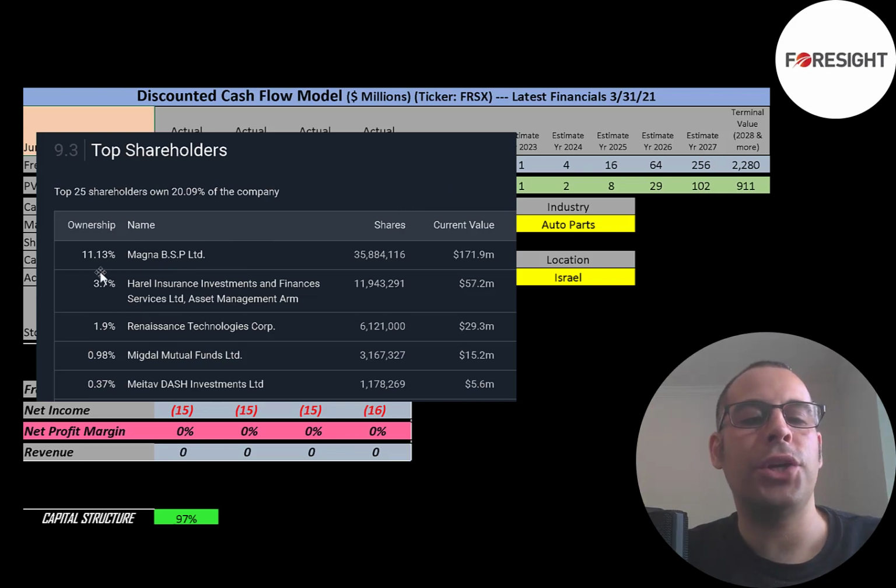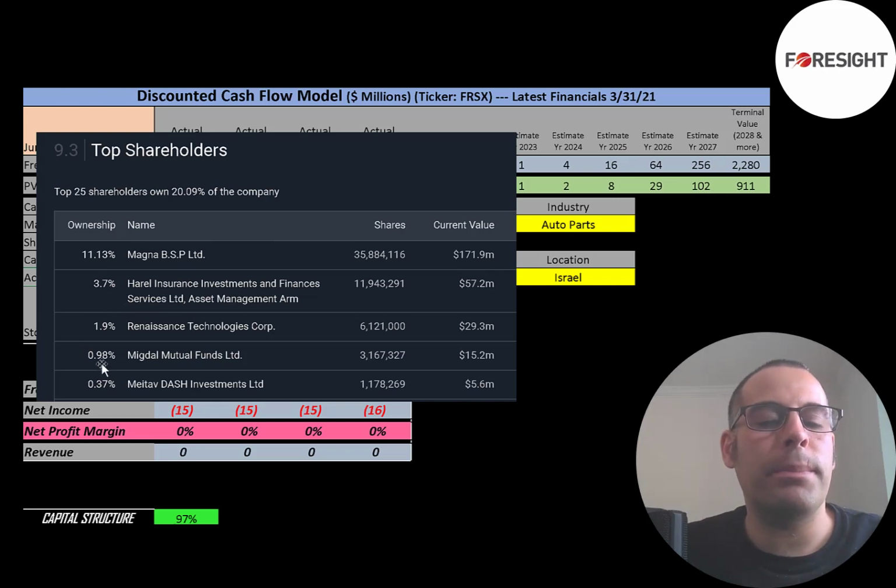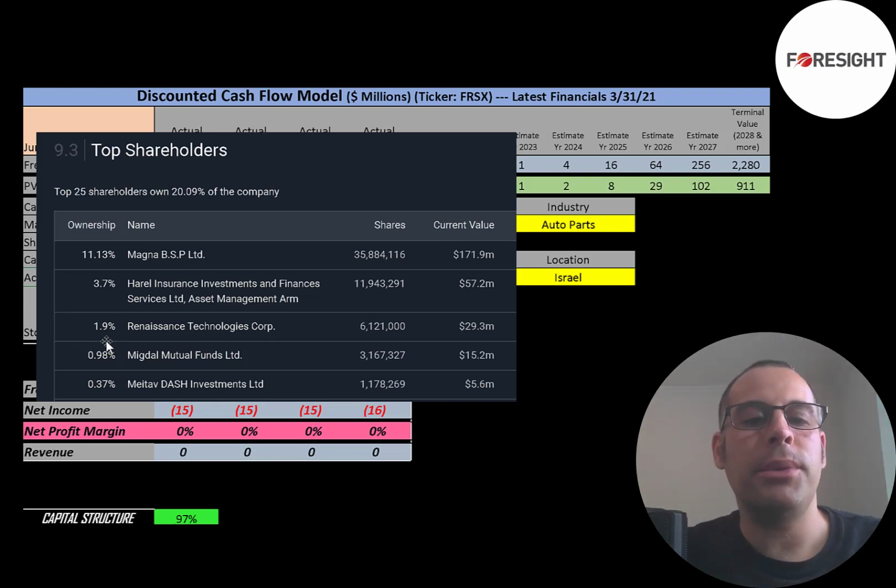The next is Harrell Insurance. This is the largest insurance company in Israel. Then next is Renaissance Technology. This is a hedge fund in New York. Then Migdal owns 1% of the stock. This is an Israeli mutual fund. And then the last is Mytav. This is an Israeli investment company.